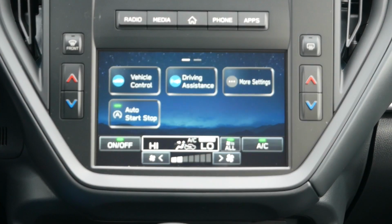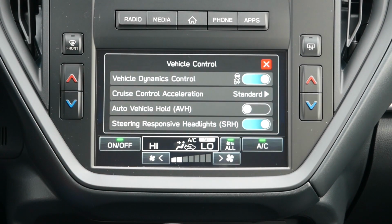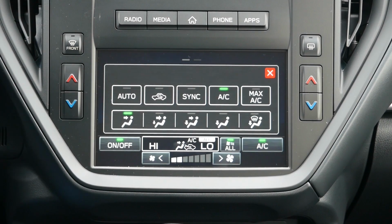For the secondary screen, from here, you have access to driver assistance features and safety systems. Many of the settings you can turn on or off and even customize, you'd probably want to keep activated for peace of mind behind the wheel, particularly for pre-collision braking and the EyeSight driver assist technologies. Lastly is from this screen, where you can adjust the fan speed, airflow direction, and AC.